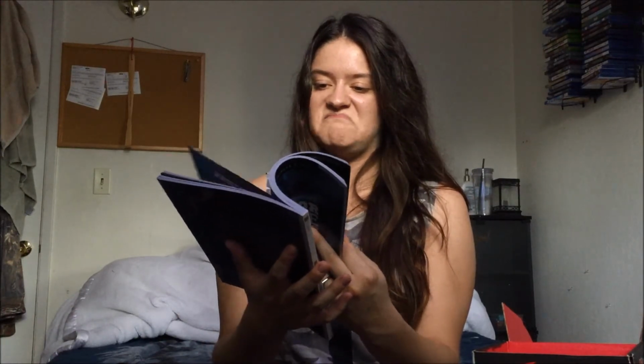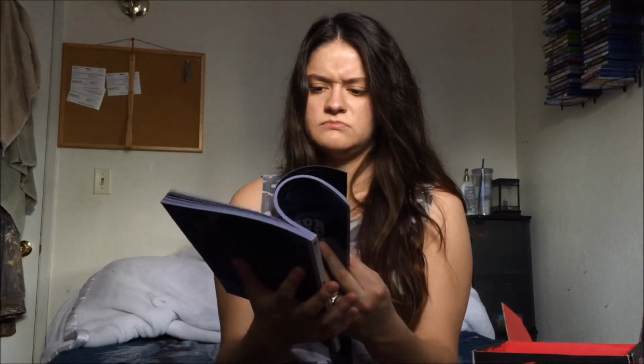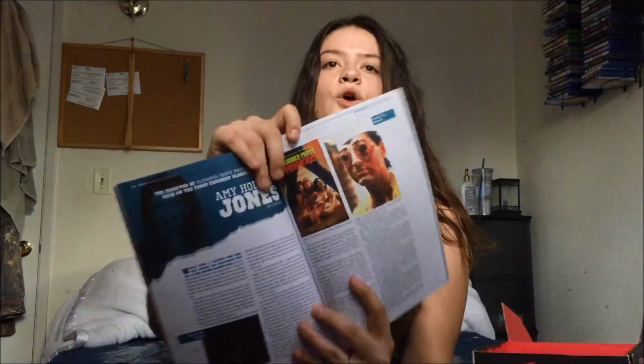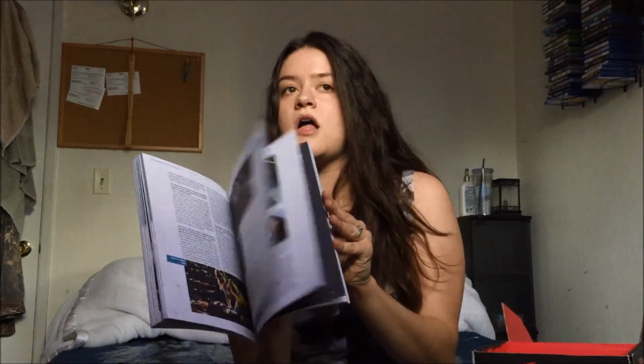Where is it? It's like no eyes. Where is it? Oh, there it is. It's the next page. Very gruesome. No eyeballs. No. This is pretty interesting. It's got all the magazine and just all that stuff. Just read through it. That's a lot of reading material.